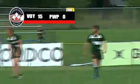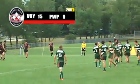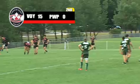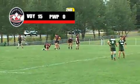So we've got a yellow card infringement for repeat infringement, and that's number 12 from the Prairie Wolfpack going off the field, and that's going to hurt them in their efforts in a comeback bid. Chad Moni Brophy will cool his heels for 10 minutes.